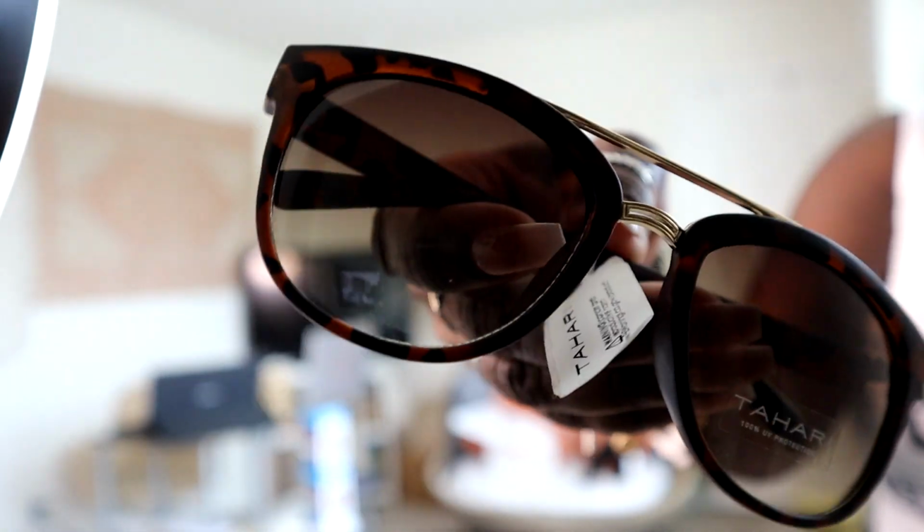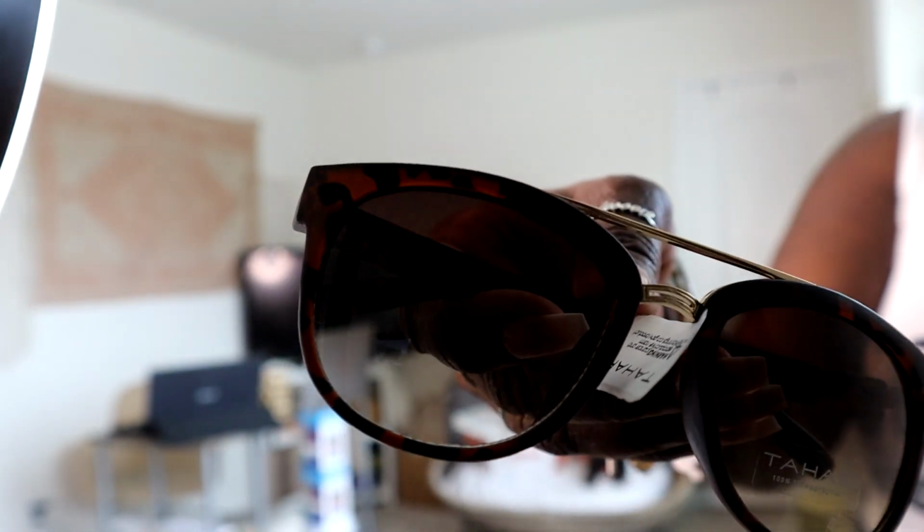They're like the tortoise shell. And on each side, on the gold plate, they have the word Tahari. So really, really stinking cool. Love it, love it, love it. I actually wore those on the way home.